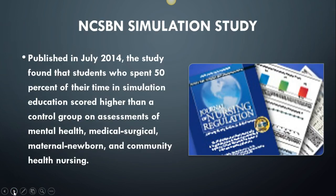Simulation education today appears to work just as well, if not better, than clinical experience, according to a comprehensive National Council of State Boards of Nursing study that followed 666 students at 10 United States pre-licensure programs for 2.5 years. The study, published in the July 2014 Journal of Nursing Regulation, found that students who spent 50% of their time in simulation education scored higher than a control group on assessments of mental health, medical surgical, maternal newborn, and community health nursing.